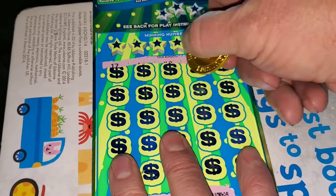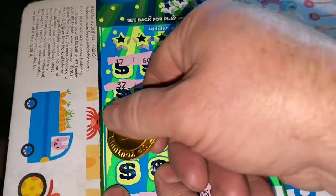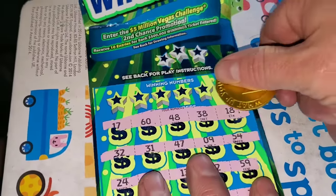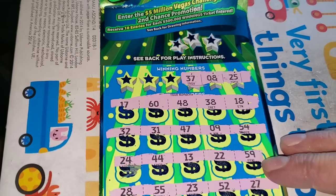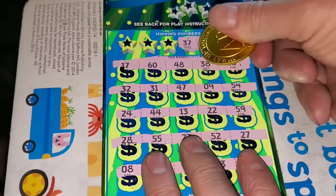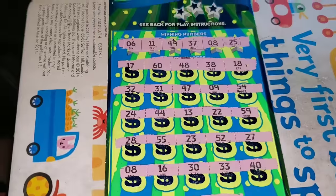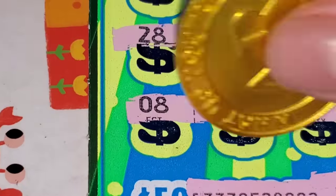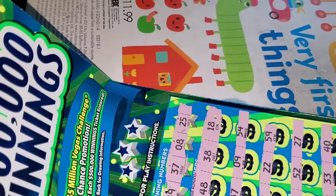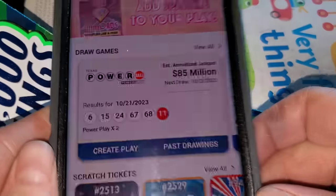2, 5, or 10x. Okay. 8, 25, 37. There's an 8. Six, 11, 49. Just the 8 for 10. Man, it's not how you get ahead. Okay. Woohoo!